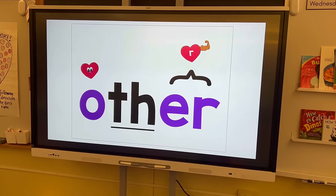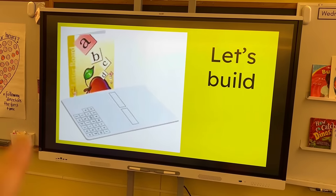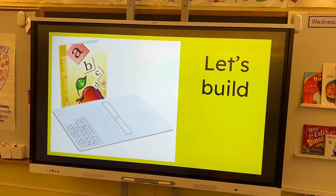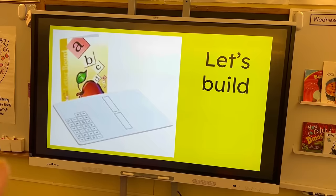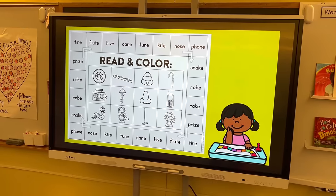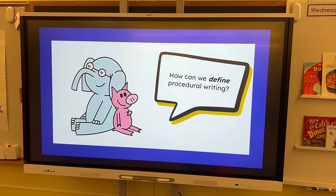And then we have some heart words that we're going over. Friend, other, another, none, nothing. And then we're going to do some building with our magnet tiles. We have not done building with our magnet tiles yet when we've introduced silent E, so we're going to do some word chains there. And then if we have time, we will do our read in color for decoding game with a friend. Snack in recess.